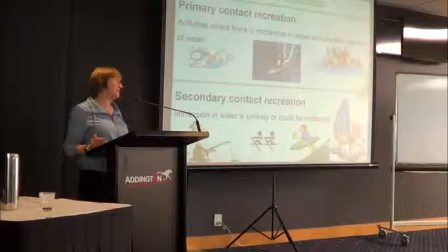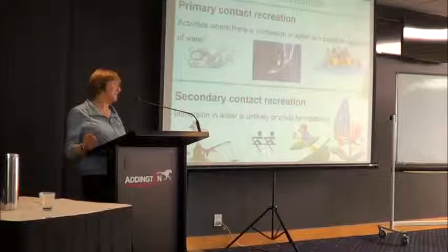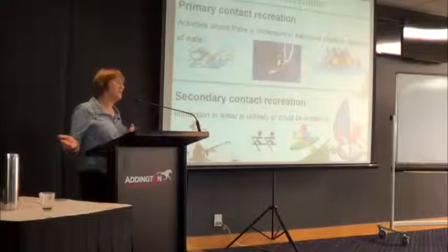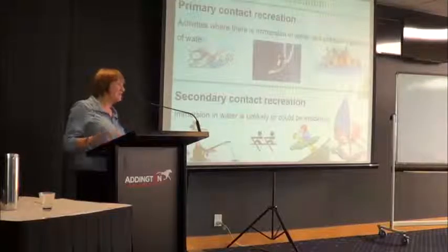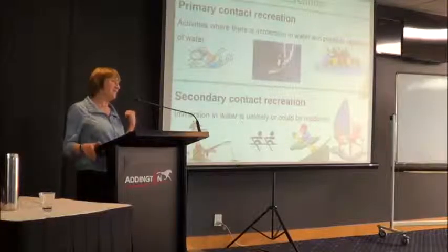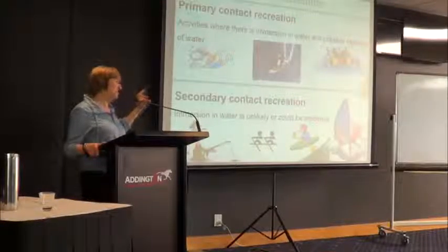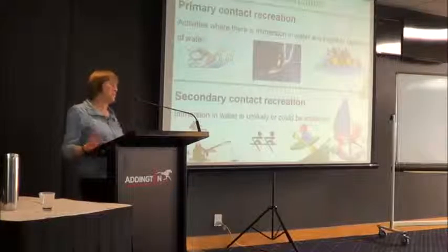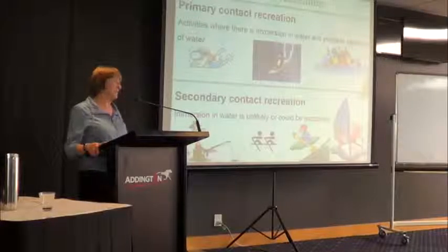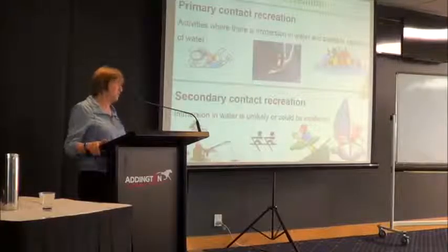I'm just basing this on what is written by the powers that be, the scientists, in terms of definitions, and they define how many minutes of immersion is likely and how much water you're likely to ingest. So I've really summarised that down there. In terms of those scientific definitions, there could be a bit of debate about where you'd fit in. But I agree, some people are very skilled and wouldn't spend a lot of time in the water, and others would spend a lot of time in the water.